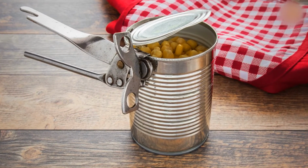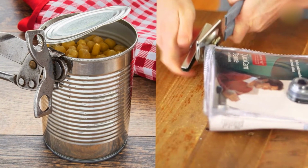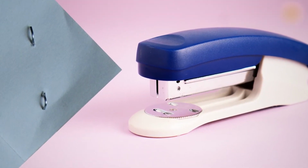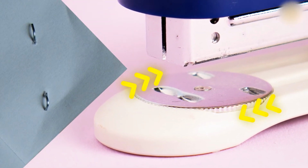A regular can opener is a handier alternative to scissors. Run it along the edge of some packaging and enjoy never struggling to open anything again. If you want to create easily removable temporary staples, rotate the stapler base and the pins will be bent outward.